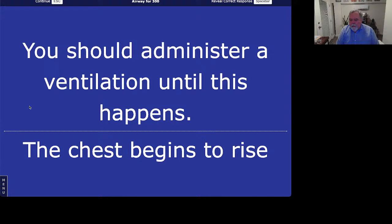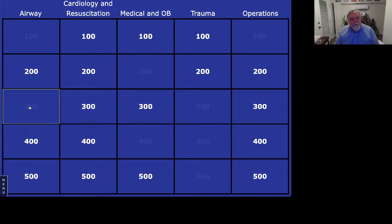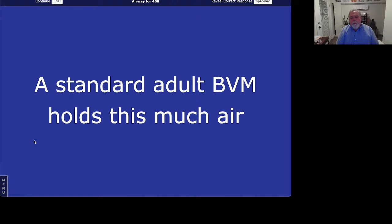All right, I had somebody who wanted to go in the airway category. We want to do airway for 400 since we're there. Turns out airway for 400 is a cousin to airway for 300. A standard adult BVM holds this much air.